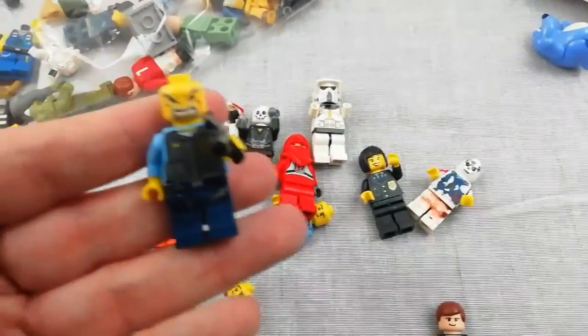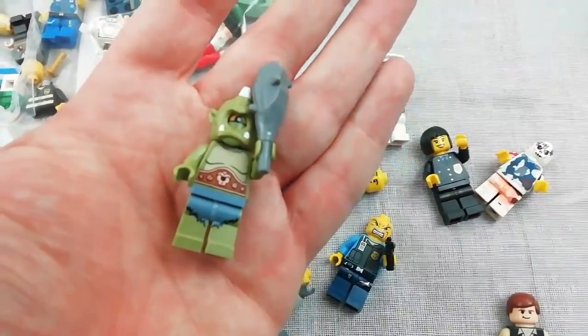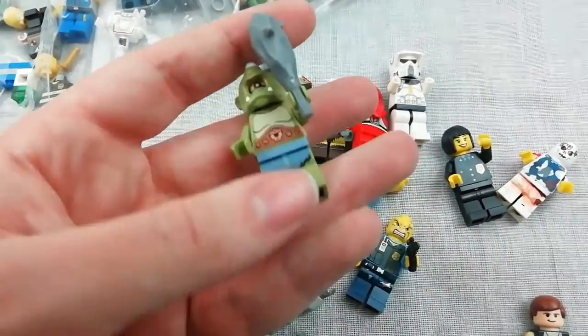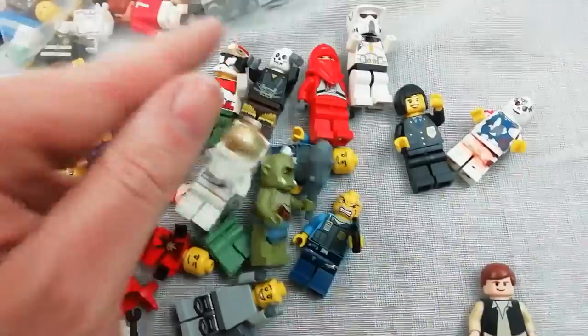And we've got this guy here. Another policeman. This one's pretty cool. This is the Cyclops with the club. And the club alone sells for like £2. I think he will go for about £5. One of the Spaceman ones, he's about £5.